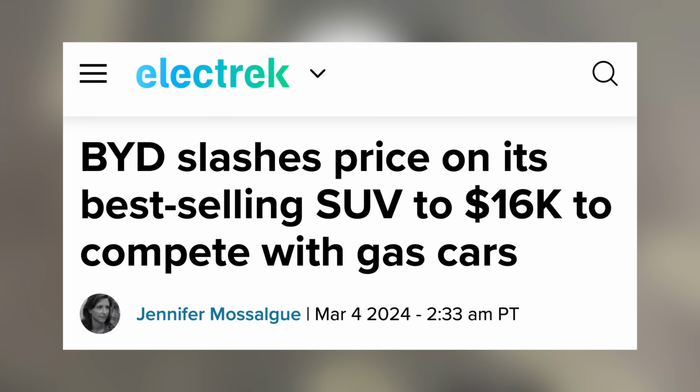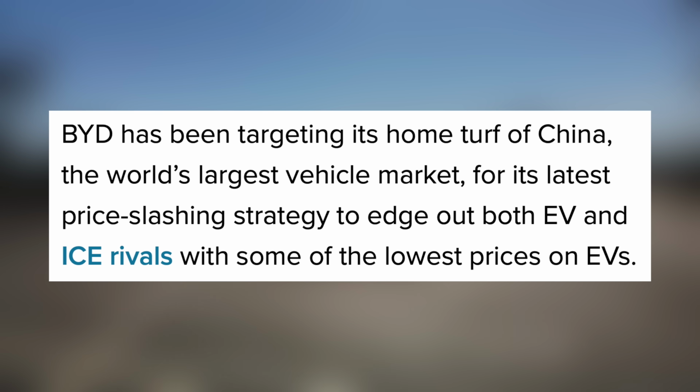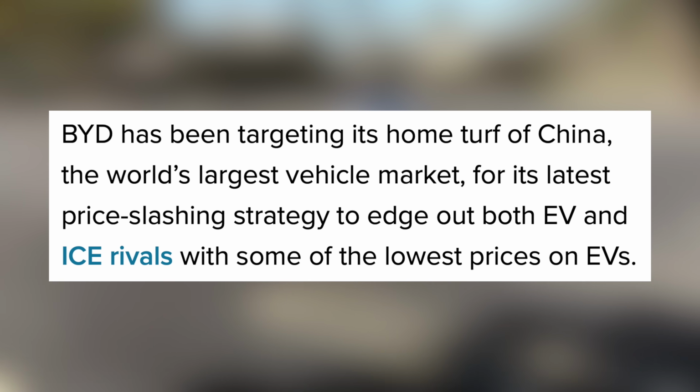Next up today, Chinese automaker BYD is perhaps Tesla's biggest upcoming competitor, and they're making some pretty big moves to stay on top. While BYD is expanding across the globe, they're working hard to capture the market in their home country. In many markets, they offer some of the most affordable EV options, but these new price cuts in China put them at a huge advantage.